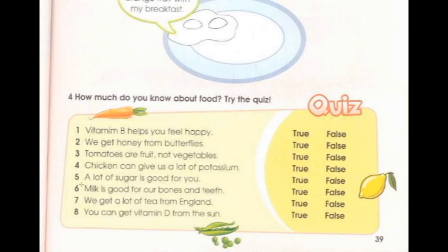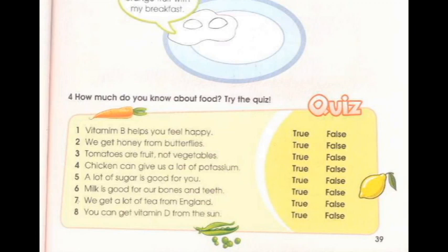Number 5. A lot of sugar is good for you. The answer. Много сахара полезно для нас. Ответ – ложь. False. Number 6. Milk is good for our bones and teeth. The answer. Молоко полезно для наших костей и зубов. Ответ – правда. True.